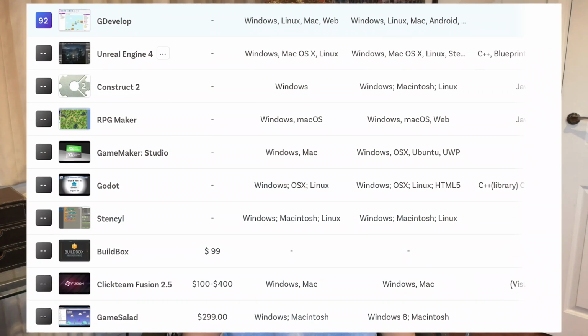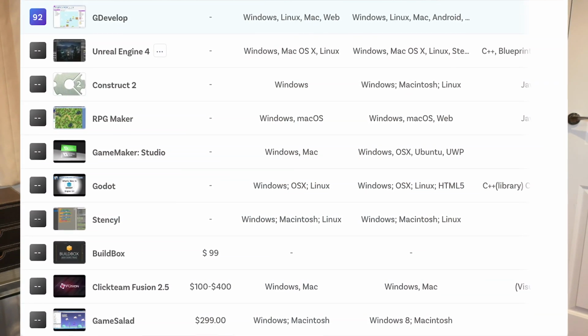Now I don't recommend Game Salad because it's dead. No one uses it anymore, but there are so many visual drag and drop game engines out there. And there are also hybrids as well, so once you master the drag and drop, you can move straight to programming without having to relearn a whole new engine.